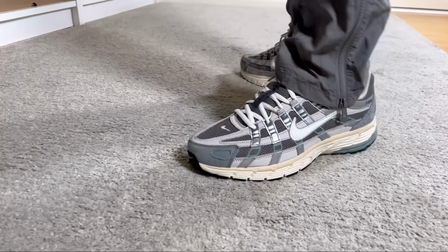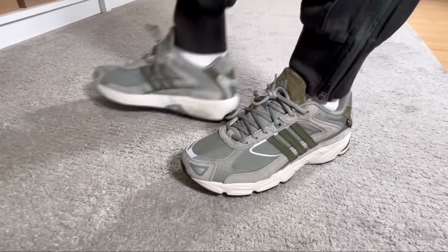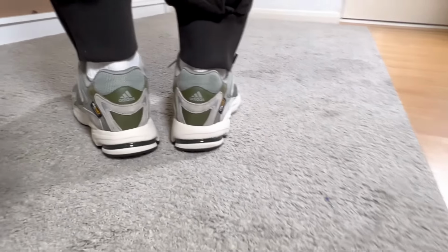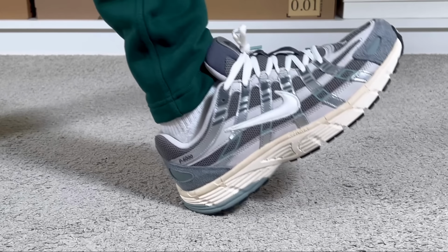I would say that for this Response CL, the other releases which will not include this Cordura material won't make this shoe as heavy. So even though both of them will have roughly the same materials, I just feel that this foam midsole coming from Nike will be slightly a bit more comfortable than this EVA coming from Adidas.